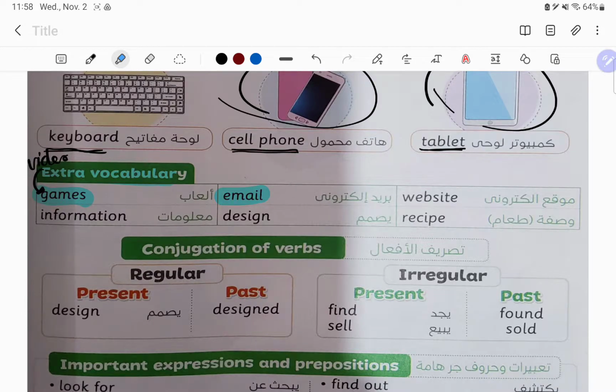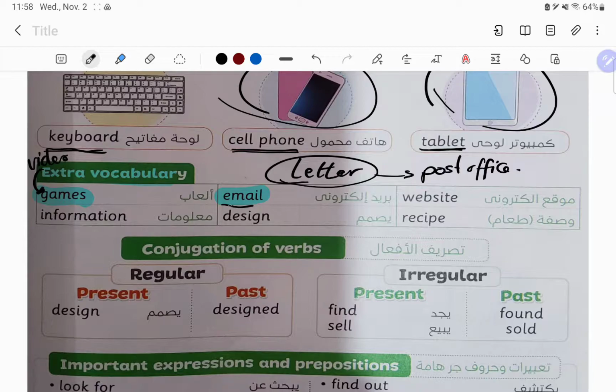Email. An email is to send someone what you want to say via internet or online. So what's the difference between sending an email and sending a letter? Letter. So guys, we send letters in the post office, but we send emails on the computer or via the computer.